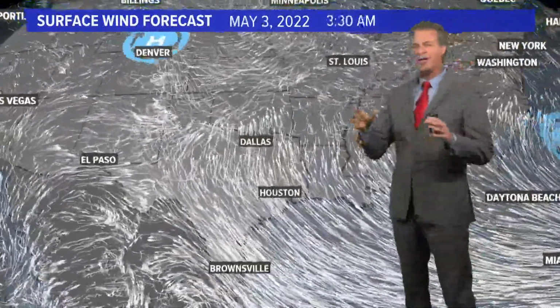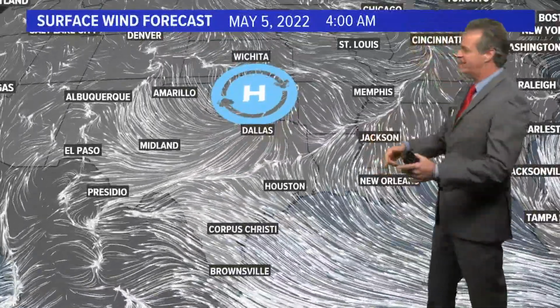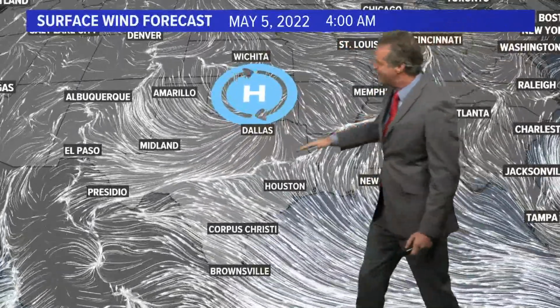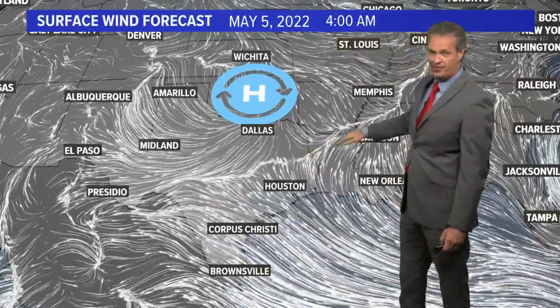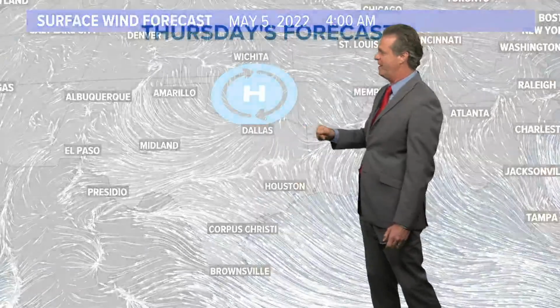And then, are we going to get another little cool front next week? That's in question. This is the surface wind forecast for next Thursday, May the 5th. And it's forecasting a battle zone, a frontal boundary, to come down about halfway through Texas and then stall out. So if this verifies, we'd stay on the warm, humid side of that. Dallas would get a little cool down next week.